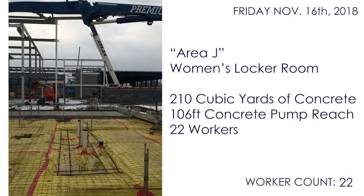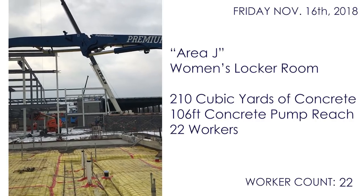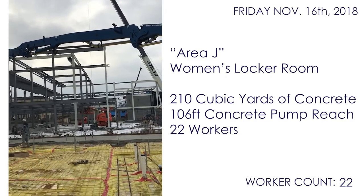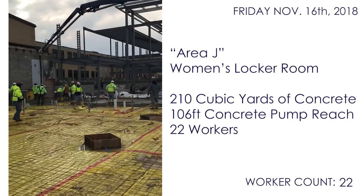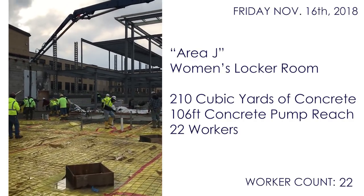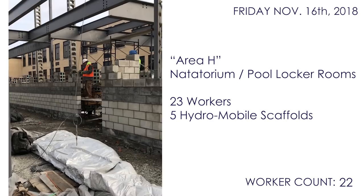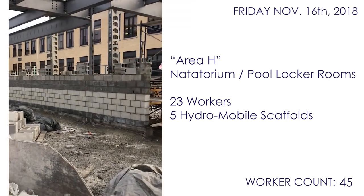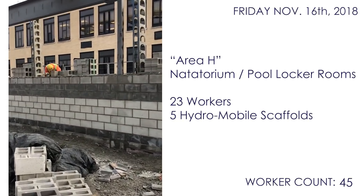Area J floor slab. In this view, you can see multiple cranes on the job right now, and a large concrete pump. You see the masons back there working on the back wall of area, east wall, area H. There we go, we got our masonry activity on the east wall of area H. Working on their hydro set up in the courtyard.